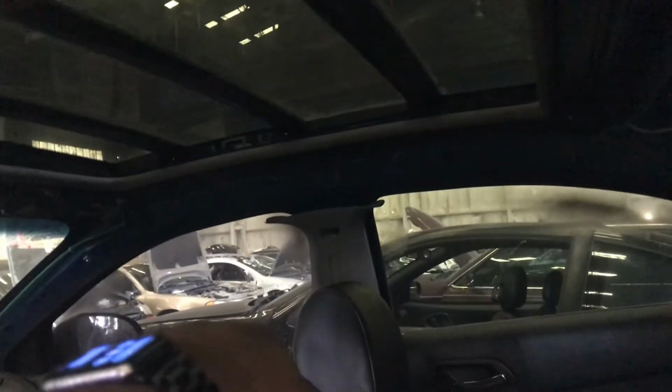But something's stopping it from opening. You can see it moving. So with this jump pack, I can't get continuous power. It has a reset. So something's stopping it from opening. So I need to take a look at the top of the roof and see what's going on.